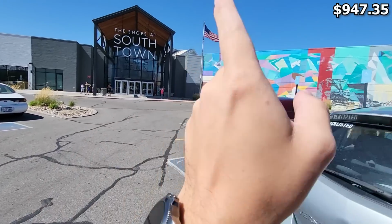With that all being said, folks, let's go ahead and go out to some of my favorite stores that I know are gonna have at least a couple $100 Funko Pops that we can help check off of our list of ones that we need. And without any further ado, let's get it started. Here we go. All right, folks, first stop of the day is the shops at Southtown.